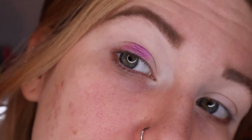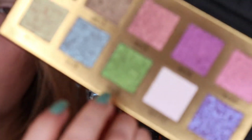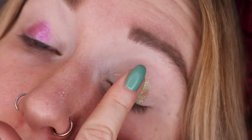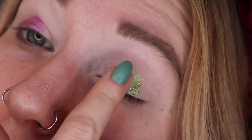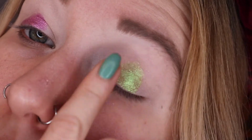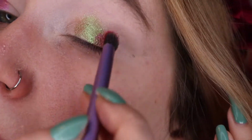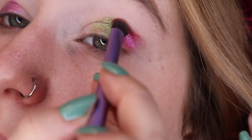So I'm gonna start in with ACI 4. Wow. That's beautiful. Then I'm gonna take ACI 9, which is the green. When I do these 2 different shadow looks, I try to choose colors that are at a similar saturation. For the outer V, I'm gonna take ACI 12, and I'm gonna see if this will work with my Real Techniques shader brush. It's working pretty nicely.